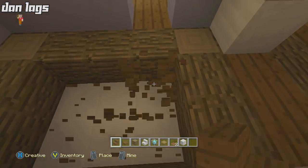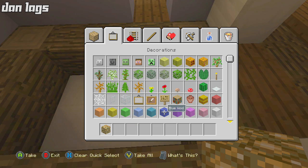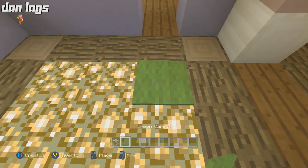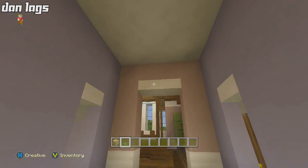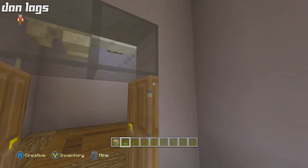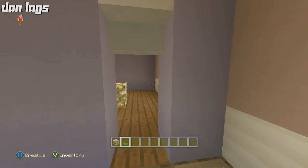I'm gonna skip this part, and I think I'm just going to get some glowstone and some carpet. I think I'll put down a green carpet in this room. I think that'll look good. So I'll put down a green carpet right there. That's nice. Okay, and in this ceiling, I think I'm gonna do something like this. I'm gonna do it for every ceiling in the house, but you've already seen me do it once, so I'm just gonna do that later.